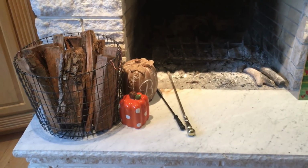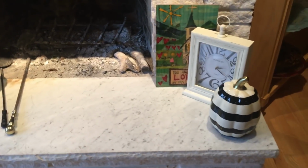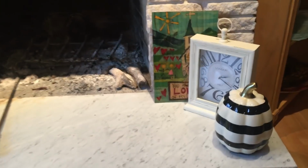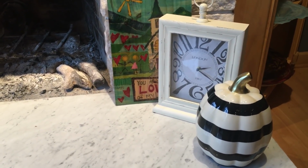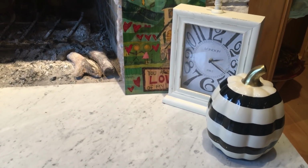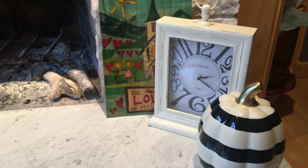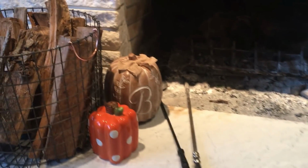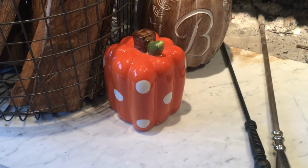All right, so this will begin the family room. So this is obviously, hello, the fireplace. So this is my fall decoration. The clock is almost always there. I do not know if it's going to stay for the holidays. Last holiday season, it was just the clock. Pumpkin, I thought the pumpkin kind of matched the clock. And then over here is another pumpkin, family initial.